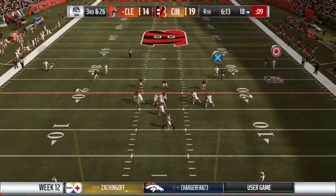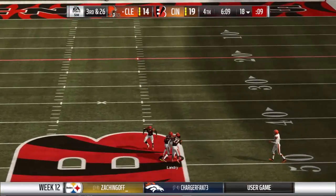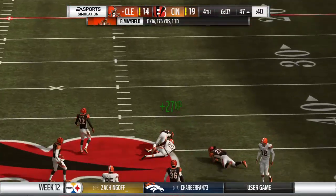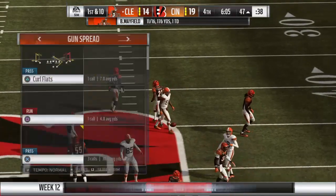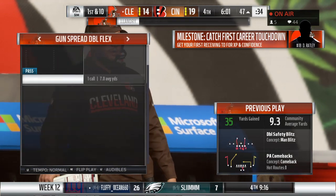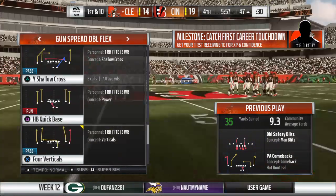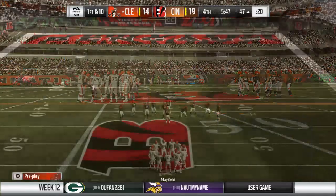Off the play fake, he'll look to throw. And this is caught. He hits Landry. And he'll be taken down, but not before they work it across midfield. And that one results in 35 yards. And at this stage, down in the second half, looks like they just wanted to find a way to get it in the hands of their playmaker, and they did.